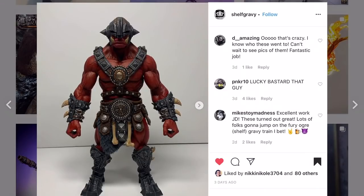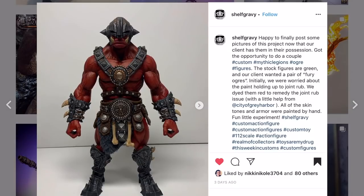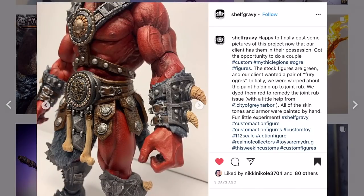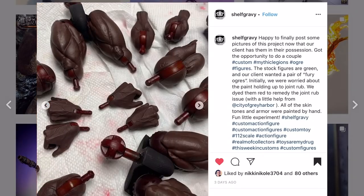Shelf Gravy with a Mythic Legions custom action figure right here. What is this thing? An orc of some sort? I can't find it really quick. My eyes are not catching what the heck this thing is, but it looks cool. I'm sure he's mixed parts together. I think that's what's really cool about the Mythic Legions line, that you can mix and match parts. And I guess he dyed the figure.